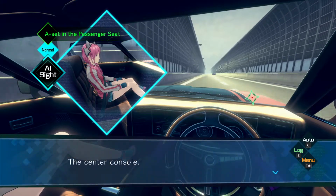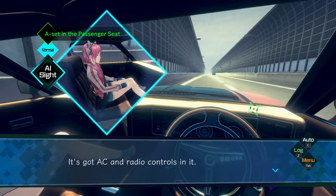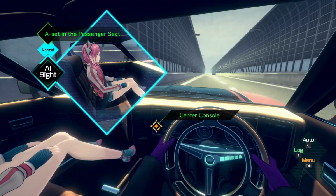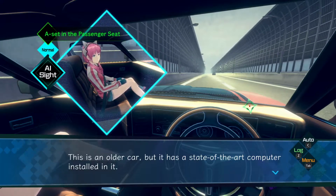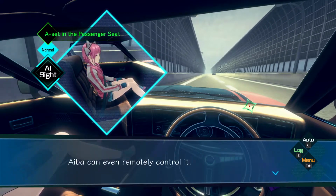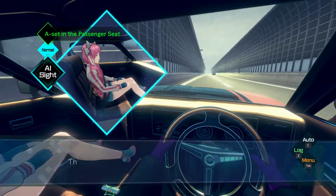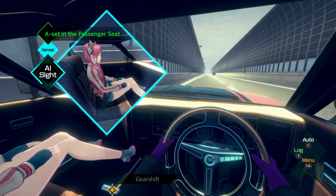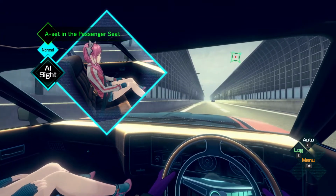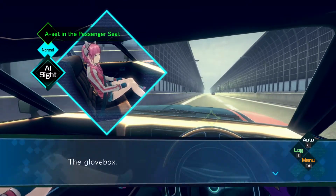Ooh. Center console. It's got AC and radio controls. Ooh, baby. Oh man, this is an older car, but it has a state-of-the-art computer installed in it, of course. I can even remotely control it. It's pretty cool. Gear shift. The gear shift. Of course, Kaname Date. Man of class. Only drives a manual. Oh, I'm sorry, you drive an automatic? How cute. The glove box.